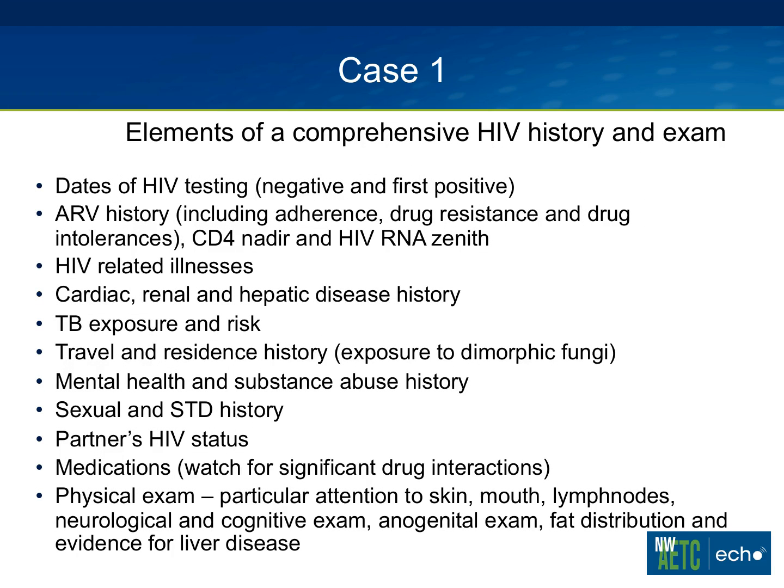So just to review, what are the elements of a comprehensive HIV history and exam? It differs a little bit from what you might do for your non-infected patients. I think it's important to focus on the HIV testing, and many patients have had serial tests so that you can find out when their last negative test was and their first positive, and then time their infection and get some idea about the trajectory of their disease by knowing exactly when they got infected, if that's possible.